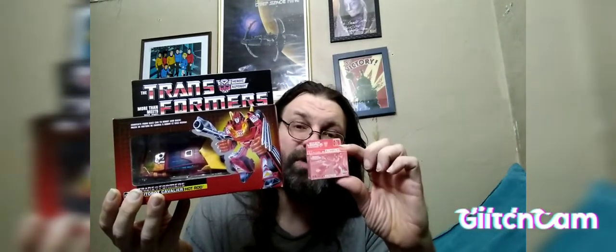but not necessarily this Hot Rod. I'm going to be talking about this Hot Rod. Now, this is the, I'll say, recent Walmart reissue. I think it was about 3 years ago it came out. This is the world's smallest hot rod.